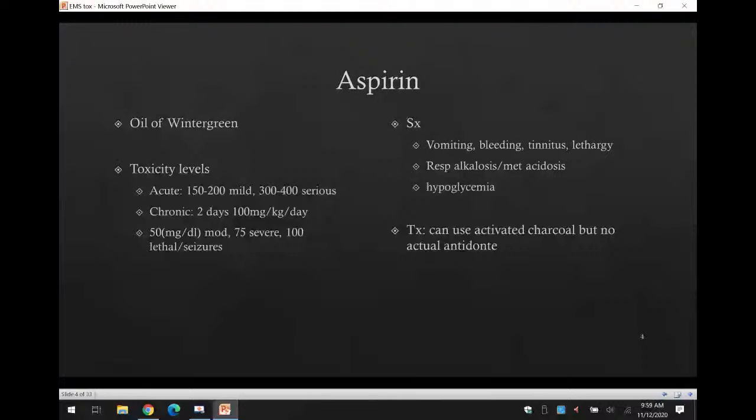Symptoms that you might see: vomiting, bleeding. They might say that they have ringing in their ear, which is that tinnitus, and they'll have lethargy. You'll get this sort of respiratory alkalosis, metabolic acidosis. So you'll see them with low CO2s if you attach the monitor. And they'll also get hypoglycemic. So you can use activated charcoal, but there's no real antidote for aspirin.